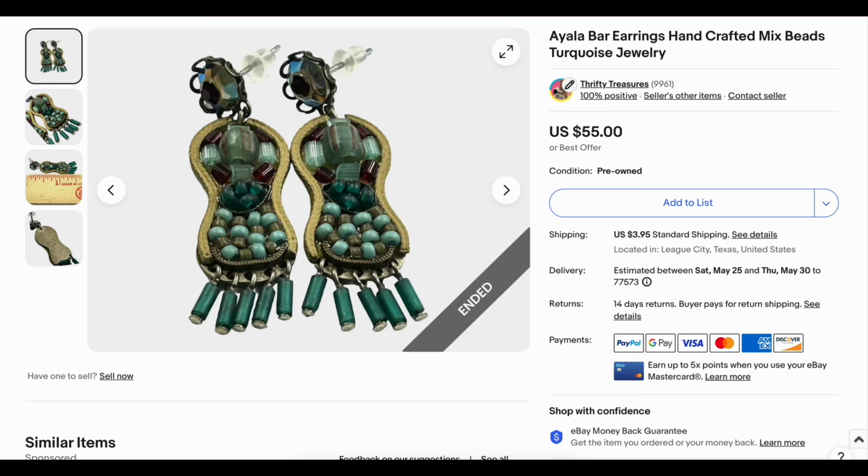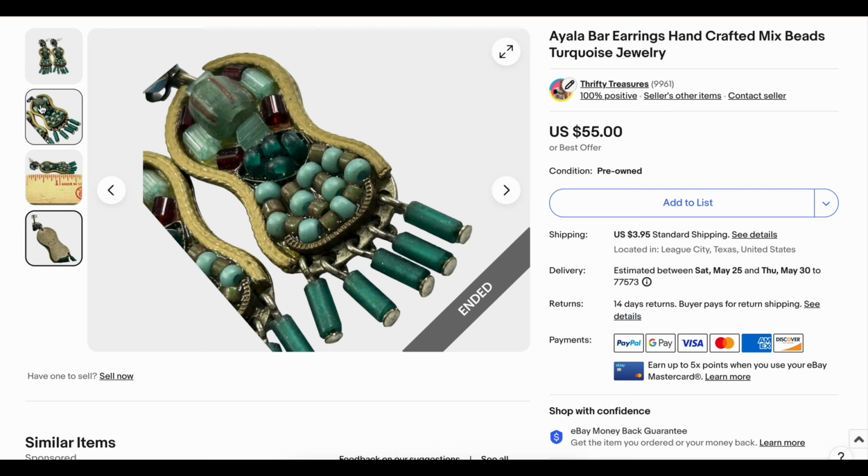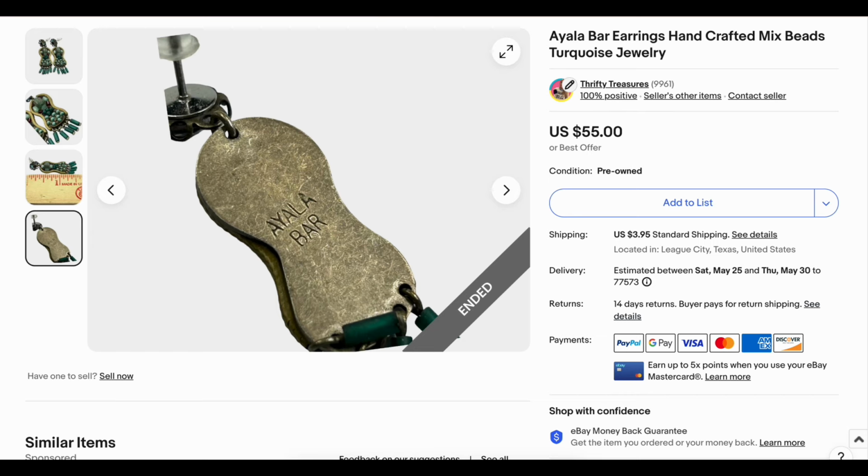All right, next up we have these Ayala bar earrings, handcrafted mixed beads turquoise jewelry. I had these listed for $55, and let's see exactly what these sold for. These sold for exactly $55, so asking price on those plus $3.95 shipping. I had these for quite some time. They did sit around for a little while, but they were so tiny and small. Sometimes it does pay off to have stuff like that just sit for a little while until the right buyer comes along. I probably got these in a jewelry lot or something.